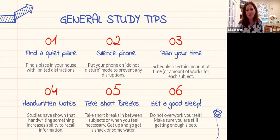And the last general thing is just general study tips. So again, find a quiet place, avoid distractions if you can, silence the phone, plan out their time. Again, I think this is the hardest part for most kids and adults: managing your time and being productive in that time. So I think you have to help them with that and structure that for them a little bit.